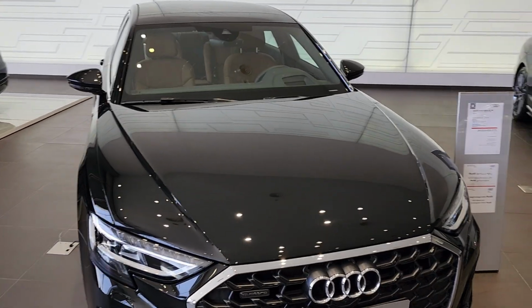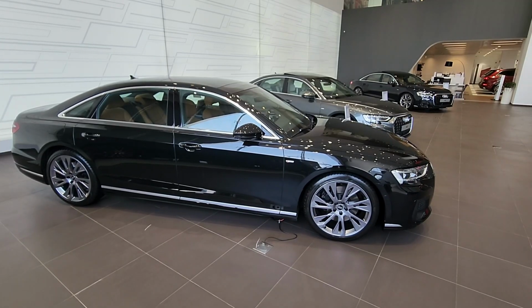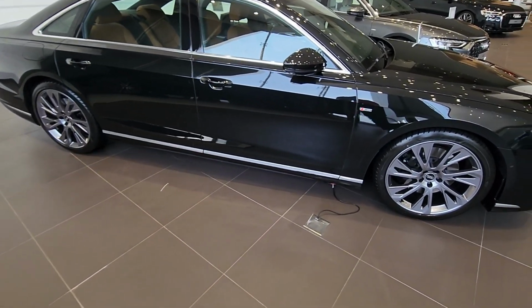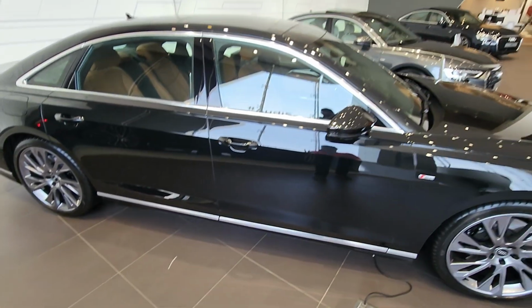So now let's move on to the side. And from the side, basically there is not a lot of change when you compare it to the previous model. The only change they have done is that the side skirt that you see over here is taken from the previous S8, and that's about it.